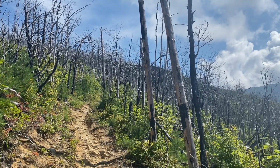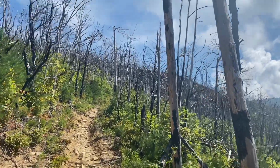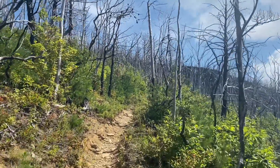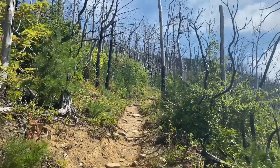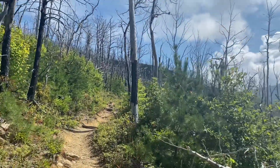Anyway, it is hot. It is brutally hot. I am sweating like a madman. But I keep chugging along. I'm just under halfway up Bullhead, I think. And yeah, keep climbing. I picked a hard one, so I can't complain about it.